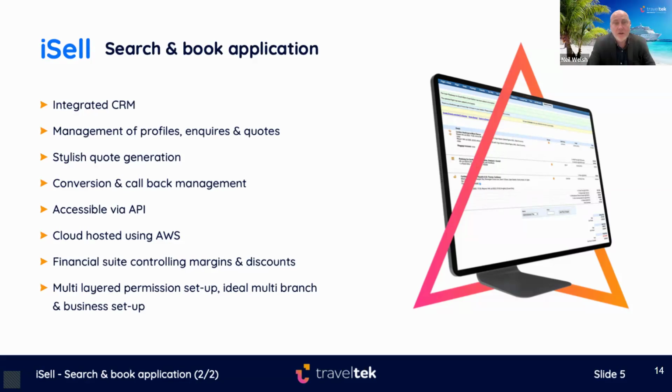Okay, so this slide, iSell. iSell is a travel tech brand, but it's a search and book application that travel agents would use to search and book product. Part of the benefits and features of iSell includes an integrated CRM, which means the travel agent is able to manage customer profiles, customer inquiries, and customer quotes.